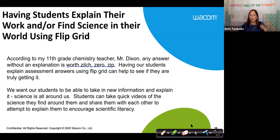And what we want to do, especially in this push towards NGSS and making our students be able to explain the science phenomena around them, is make sure that they can explain their answers. One thing that I plan to use is Flipgrid. We can have our students take their test and then assign each student a random number and say, okay, Tom, you now have to explain question number 25, point your camera on your paper and show me your work and show me how you came to that answer.